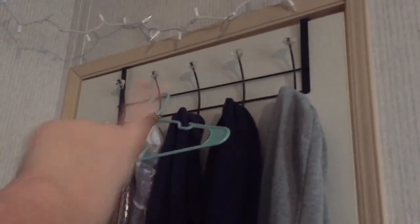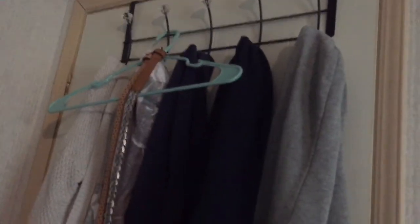Okay, so let's just go ahead and get into the video. This is my door when you come into my room. Close my door. I was trying to hear him do that part. Okay, so starting off, this is my door. I have this thing, and it basically has all my jackets and sweaters, and then I have those cute two belts that are hanging up there. Okay, and we're gonna go this way.